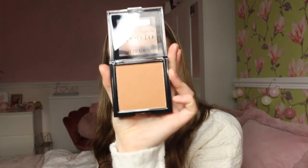It might be too dark, but if it does blend okay, I can use this as like a fake tan, a bronzer. So that's the colour. I'll just use my Real Techniques brush. I'm just gonna dab a little bit of product on because a little can go a long way, and I don't want to overdo it like the foundation.